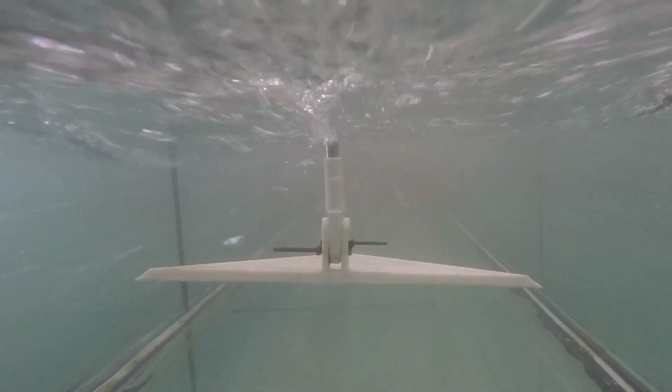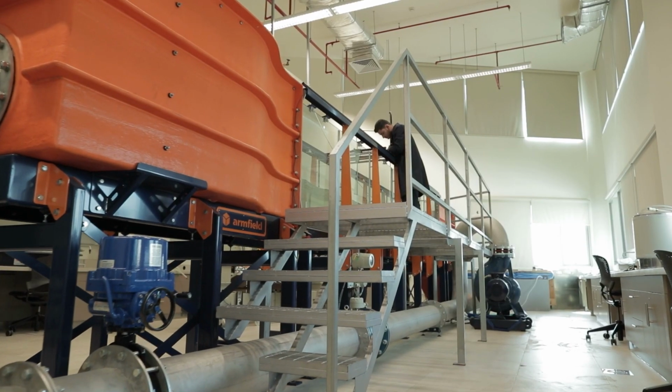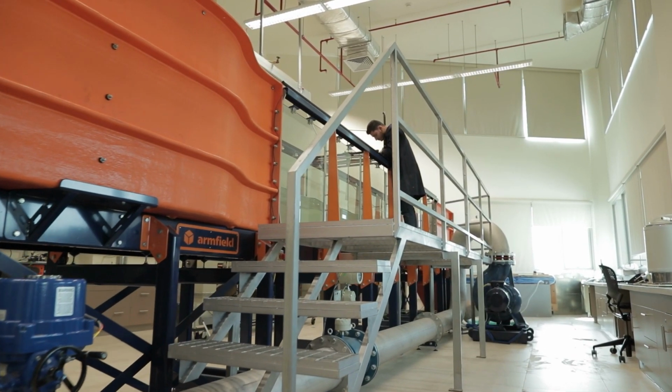The water channel can be used for both educational and research purposes. It is also equipped with PIV measurement tools, where point-by-point details in the flow can be characterized.